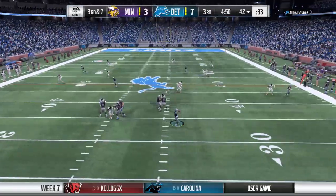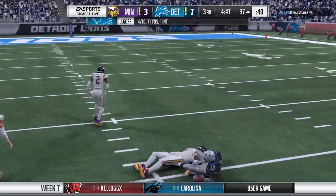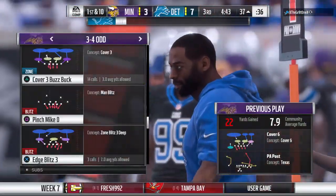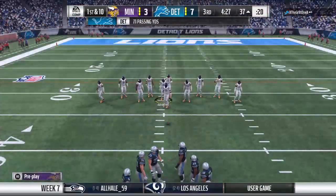Here's Goff. Rolling to his right. And Hill with it over the middle. And he's taken down, but not before he gets this into enemy territory across the 40. They convert on third with a gain of 22.